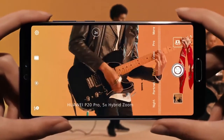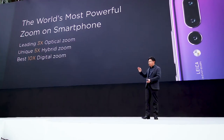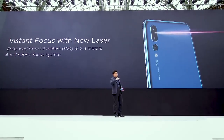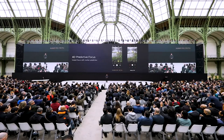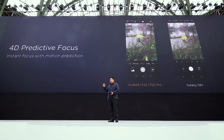The P20 Pro, the world's most powerful zoom on a smartphone. We have leading 3x optical zoom and also unique 5x lossless hybrid zoom. This time we also upgrade our laser from 1.2 meters to 2.4 meters. We have a 4-in-1 hybrid focus system, and that can achieve 4D predictive focus, instant focus with motion prediction.